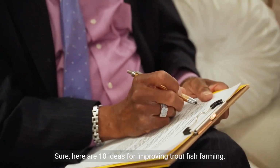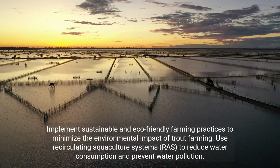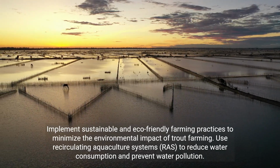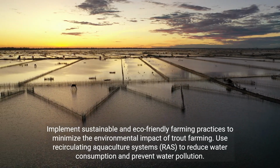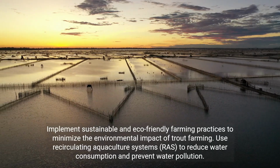Here are 10 ideas for improving trout fish farming. Implement sustainable and eco-friendly farming practices to minimize the environmental impact of trout farming. Use recirculating aquaculture systems, RAS, to reduce water consumption and prevent water pollution.